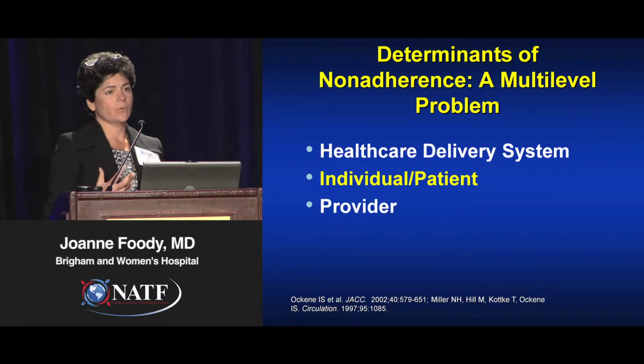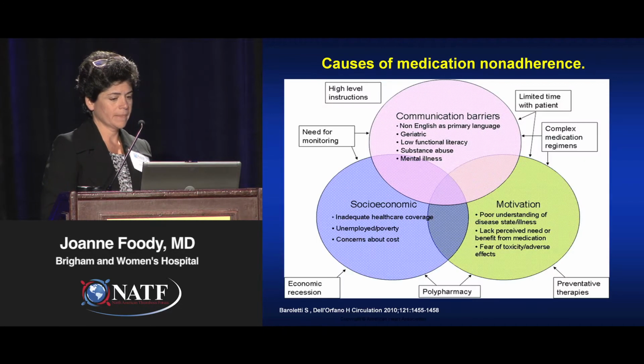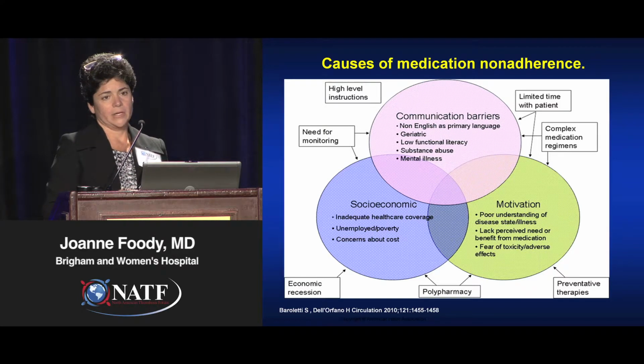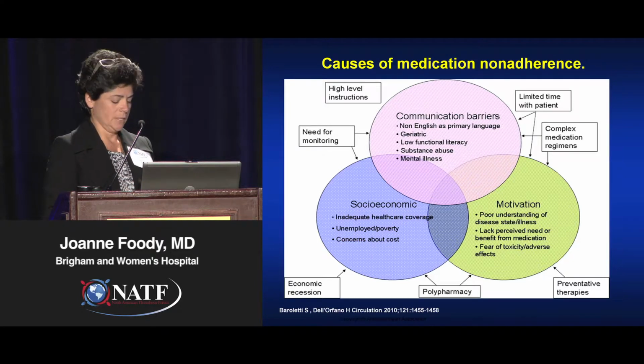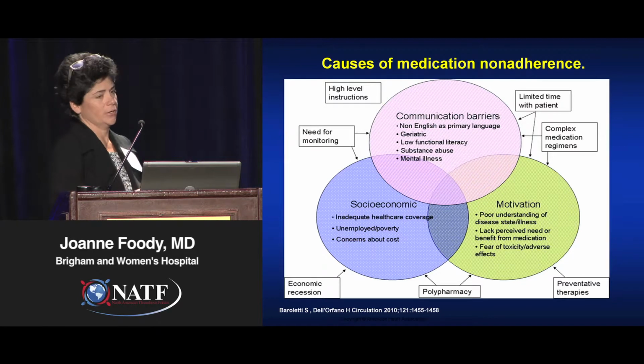If we think about what may impact non-adherence from the patient level, there are a variety of factors. So obviously, when a provider prescribes a medication, the ability for a patient to adhere to that regimen depends on many, many, many factors. It depends on whether the provider has communicated in a way that the patient understands. Not only that they understand what the medicine is, but why it's important and what the consequences of non-adherence are. So communication barriers are a big one.